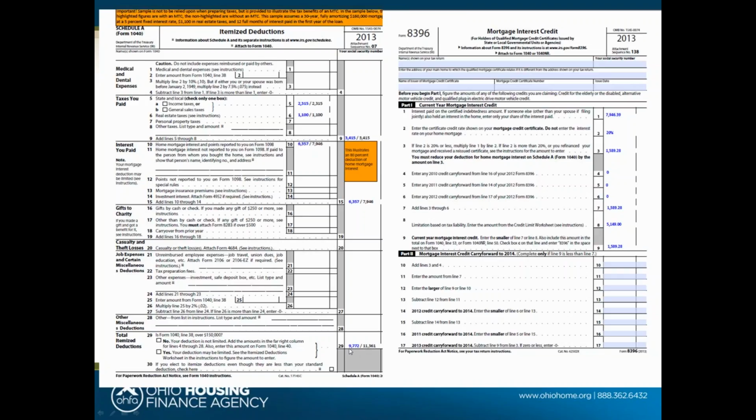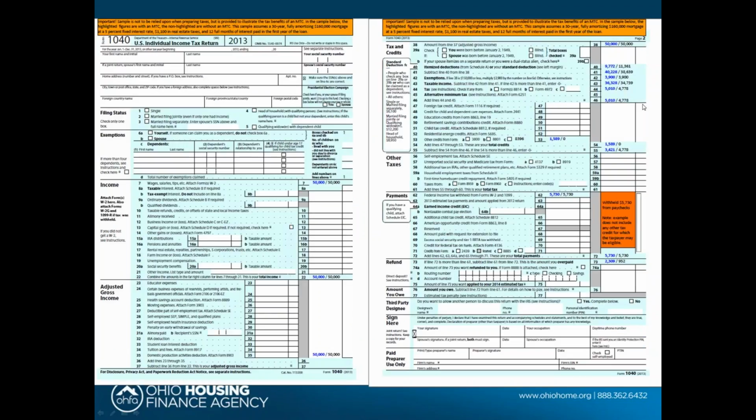So here's where we see the difference. The person with the mortgage tax credit or the mortgage credit certificate has itemized deductions of $97.72, whereas the person who does not has itemized deductions of $11,361. So let's go back to that tax return. And as you come down and you take all their exemptions and all that and their taxable income, you see that the person with the mortgage tax credit has a little bit higher taxable income because of the reduction in the itemized deductions.